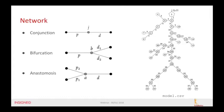Once you define a single vessel, you can use it as a building block for a more complicated network. In here on the right hand side, we have a complete model of the greater circulation. And as you can see, you can use a single vessel in series so that you have a conjunction. So you can make a very long section of your network by adding more of these vessels, or you can create bifurcations. So from one vessel, you diverge into two daughter vessels.